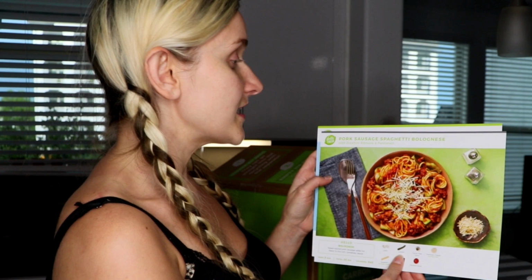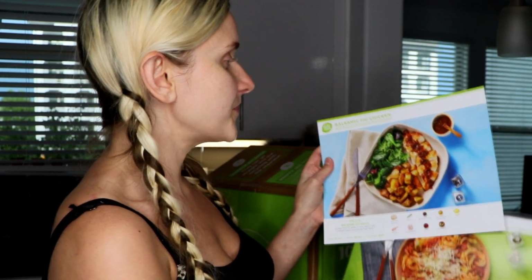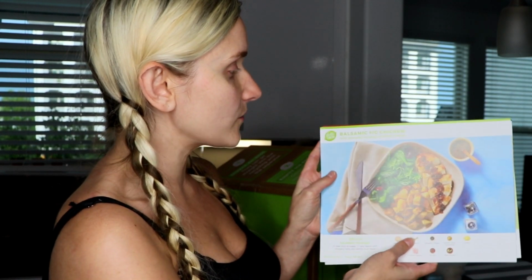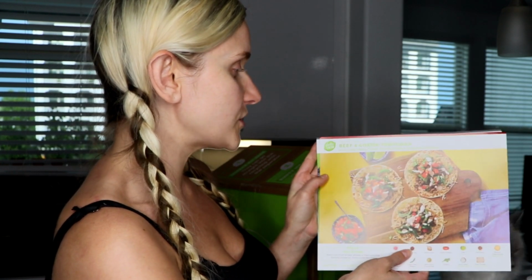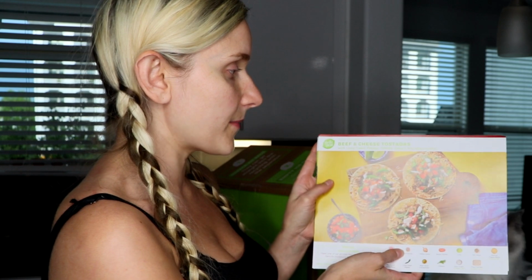We've got pork sausage spaghetti bolognese with zucchini ribbons and parmesan. We got balsamic fig chicken with roasted potatoes and mixed greens. And then we also got beef and cheese tostadas with long green pepper, tomato salsa, and hot sauce crema. These are going to be so good. We are so excited about these.